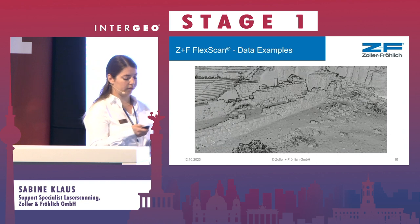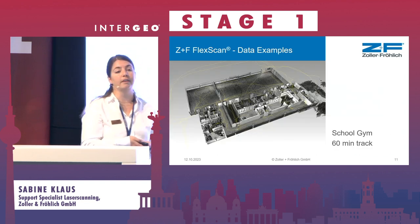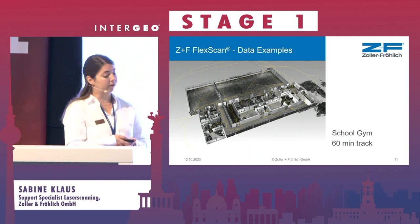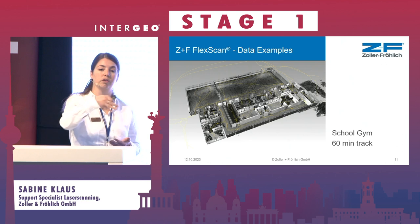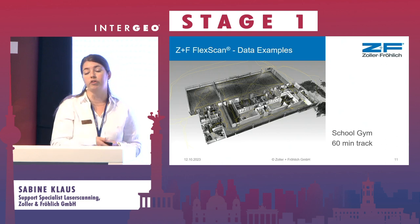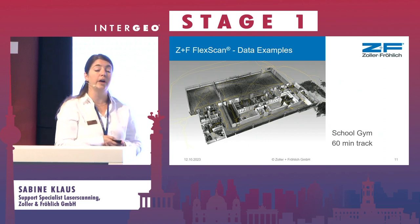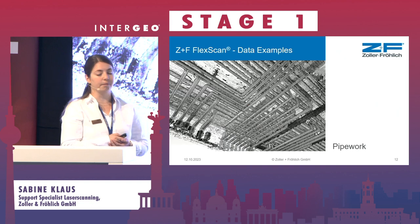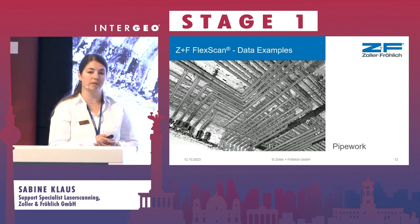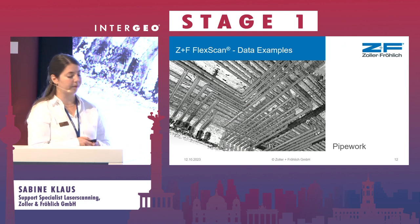And for the ones with a more industrial solution, we also tested it in a school. This was the gym of a school. It was a 60-minute track. So they walked through the small rooms, which can be especially tricky with static scanning when you have just very small and narrow areas. And here is some pipework, which was in this building. So you can also identify each of these pipes.